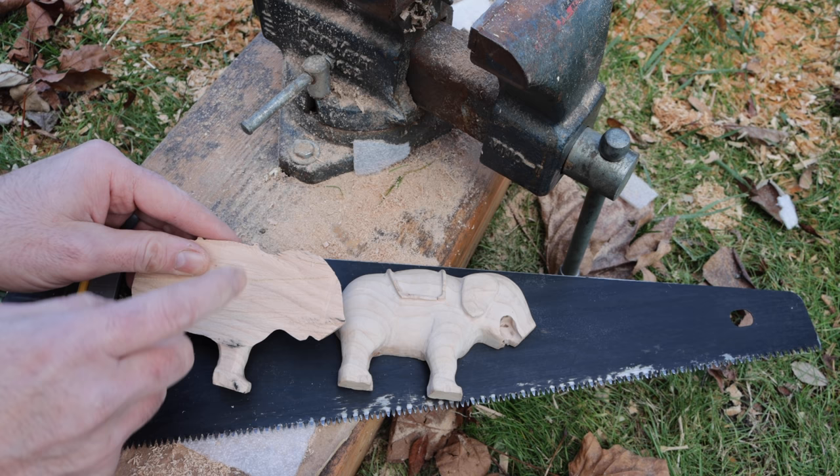Well, we did the hard part and cut the elephant in half. Now we need to hollow out the center to make room for the trigger, the springs, the levers. Then we'll put the elephant back together with a screw right there.